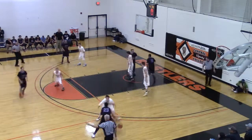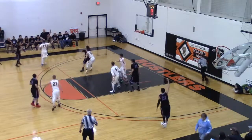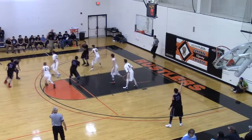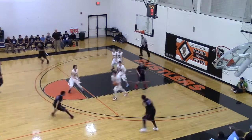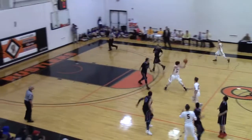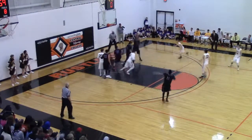4.5 to play. Still 59-41. Zazu to Robinson over Valdez on the right side. Looking inside to Mosqueda. Mosqueda to Tiger. Tiger's going to pull up from the free throw line. Can't get that one to go. Rebounded by Tristan Jewel. Jewel puts it across and banks at the top of the key over to McFarland. McFarland pulled the trigger. Oh, no good.